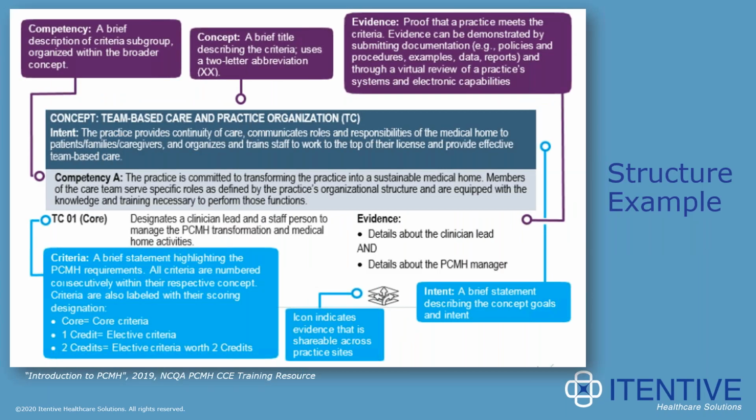So then you'll see for every criteria a breakdown just like the one above. You have your concept, which uses a 2-letter abbreviation when identifying it, such as TC for team-based care. And then you have your competency, which is just the criteria subgroup. Then you have the actual criteria, which states the PCMH requirements, which is always shown as the two-letter abbreviation, then number. So TC01, for example. And then you see you have evidence, and under that evidence are two components listed that you'll have to attach evidence to get credit for that criteria.